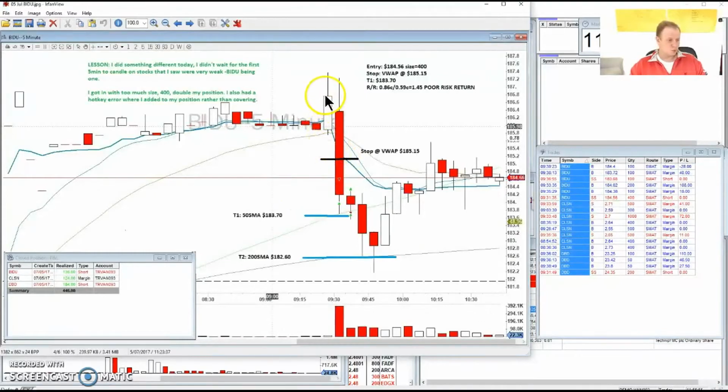Now, normally I would give a candle 5 minutes to set up. But I saw this massive weakness coming in. I thought this looks pretty weak, and I'm going to go for it. Now, my entry on BIDU was at 9:31 and 35 seconds. So literally a minute and a half after the market opened, I was in there.